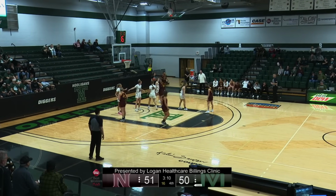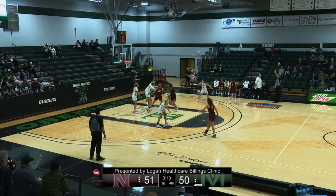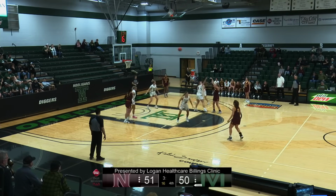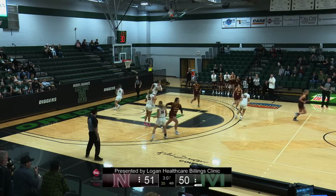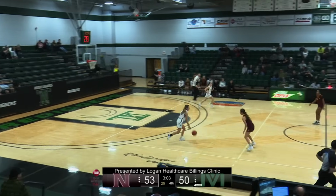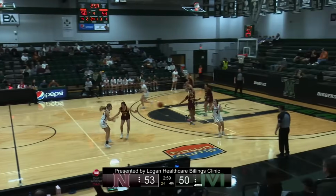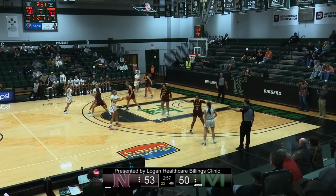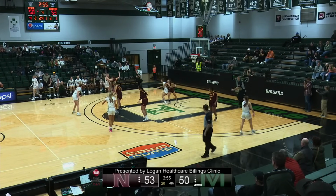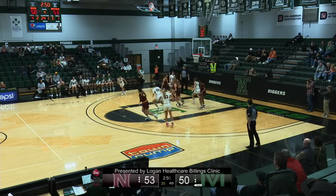And the Skylights will inbound on the baseline. Skylights pass into the high post. Riley Kerr turns and fires and gets it. Made that look awfully easy. Riley Kerr has 11. Northern by 3. Avery Carlson to Cleverly. They'll move it far left side, now down in the block. Liv Wangeren comes up just short.